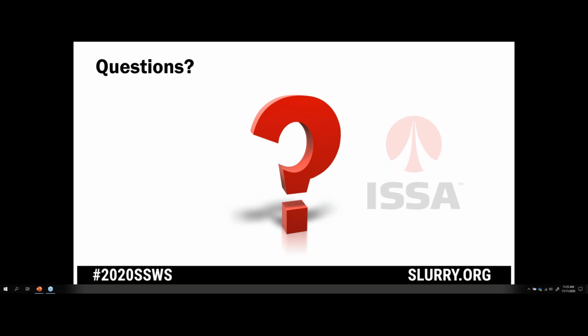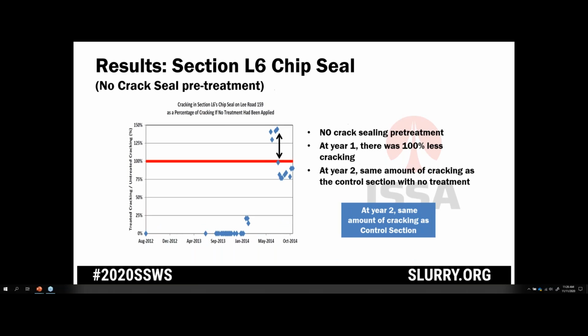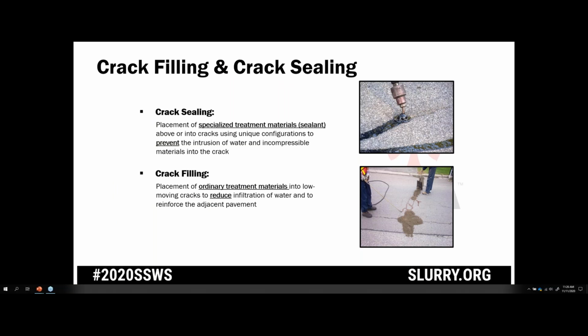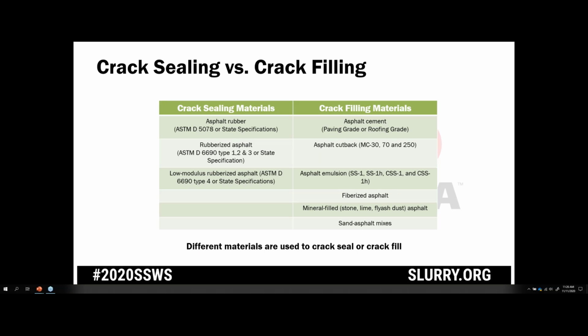Yeah. And another question, early in your presentation on one of the first few slides, you described asphalt rubber and rubberized asphalt. What is the difference between the two? We're just talking about the type of crack sealant you're using. Let me go back on that slide real quick. We're talking about the difference between crack sealing and crack filling on that section. All it is, is the type of material you're using as a crack sealant, right?